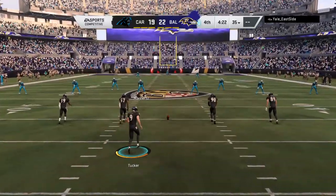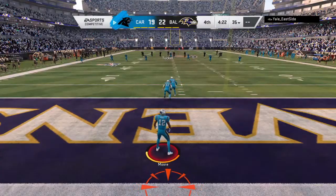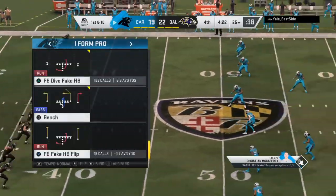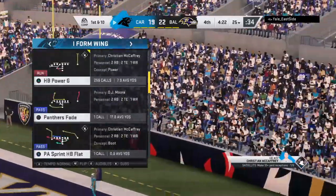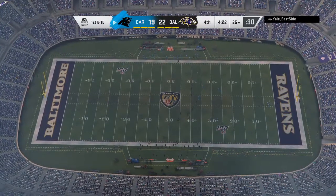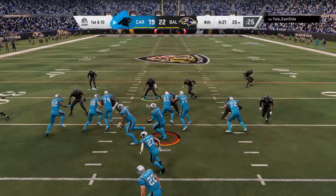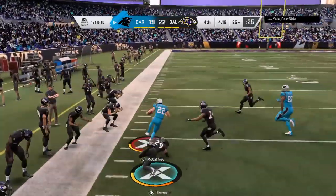Tucker now to kick it away following the touchdown. And they will not get a chance to return this one as it's through the end zone for a touchback. The Panthers out there and ready to begin their next drive. And they had 3 points last time, but they didn't want 3 points because they were well within range of scoring a touchdown. We'll see if they can do better now.